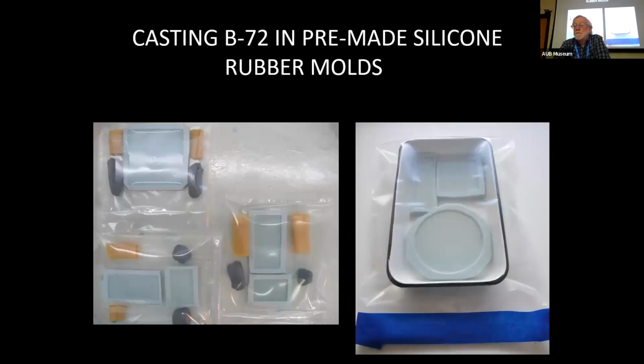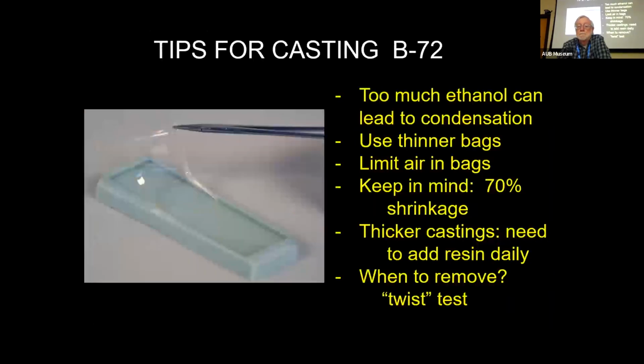Polyethylene, which is used for food, for storing your leftover sandwich or anything in the refrigerator, is permeable to both water vapor and to solvents. So the solvent will evaporate through the plastic if you put the B-72 in a restricted environment like this. So we use silicone rubber molds, and you pour the B-72 in there, and so we've got a variety of these here. This is what it looks like after just 2 or 3 days.